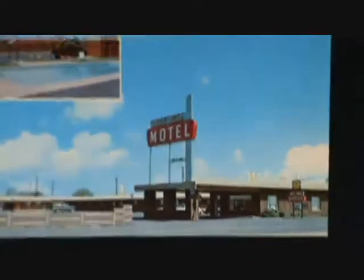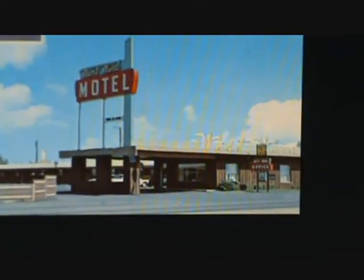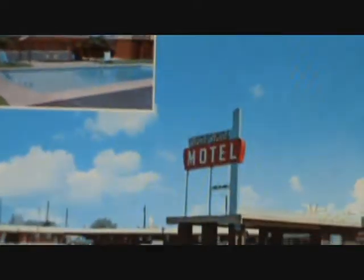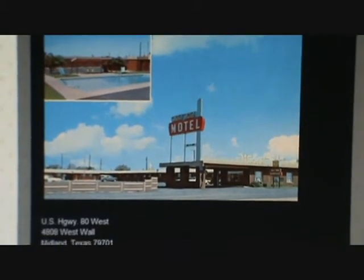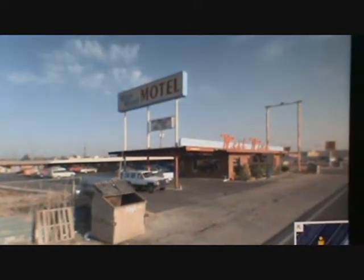I don't know what that is, but here's the place as it was back in probably the mid 70s, judging by the vehicles. And there's a shot of the pool. And Chad will probably say to himself, this doesn't look much different than it does now, because as a matter of fact, it doesn't look much different than it does back then. Still got the same kind of sign. This has been changed, but see that?